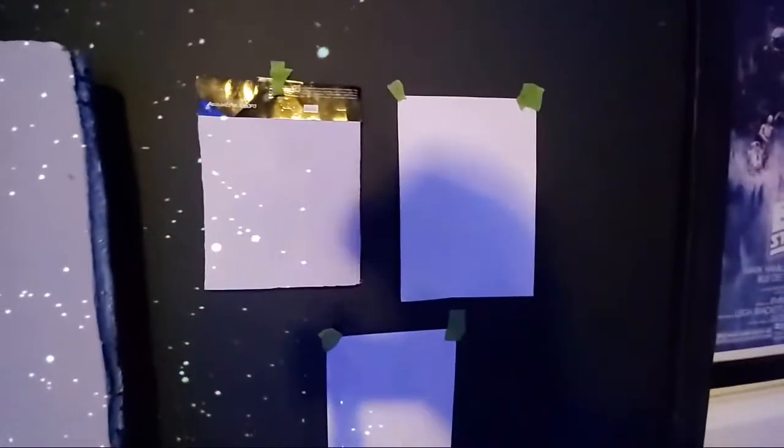Yes, I want to break this. This is basically made out of drywall. See here? Put it down here. Now stick it against our screen. There you go. And this is the black paint.